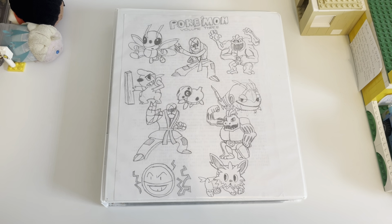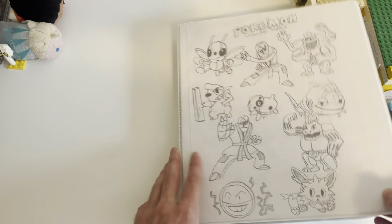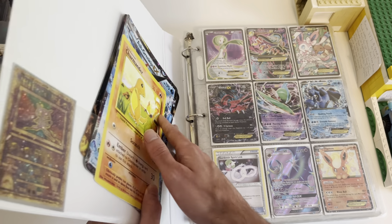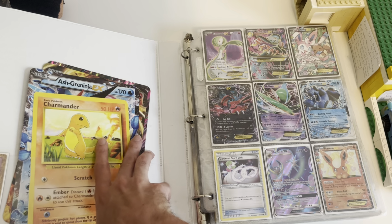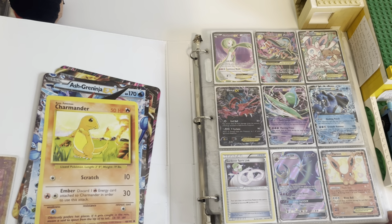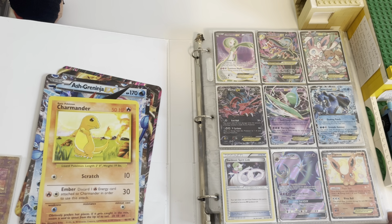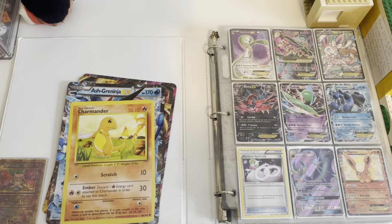Let me see if I can back you up a little bit so I can turn this. Let me move Elsa over here. Hold on. Make sure that this is able to be. Move this a little bit so we can put this down. So here's the majority of my cards.